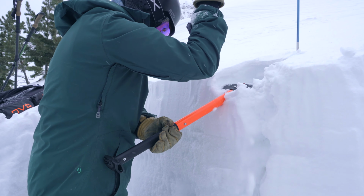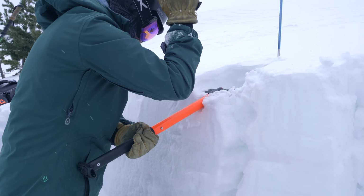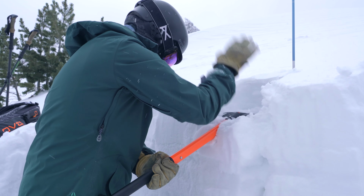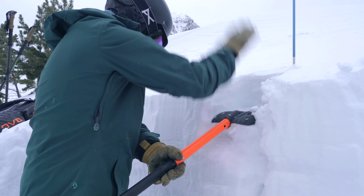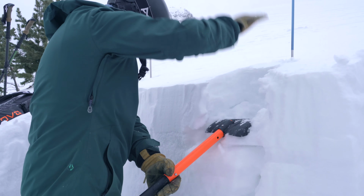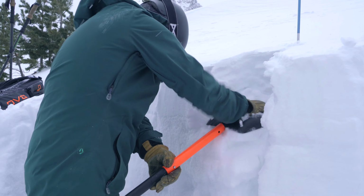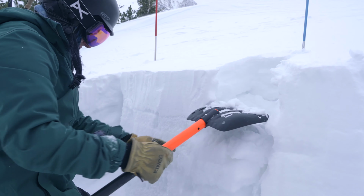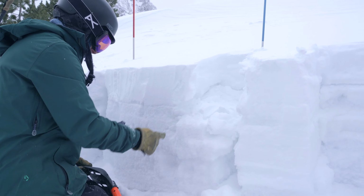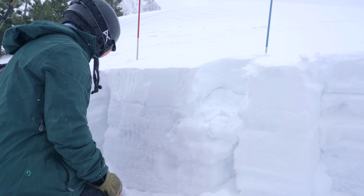Oh my god. Did it move? It cracked. Well, it cracked. Crumbling. 15. Yeah, I'm more worried about that secondary layer than the first crumble. Right? This one? Yeah, it was a 30. It didn't propagate, it moved.